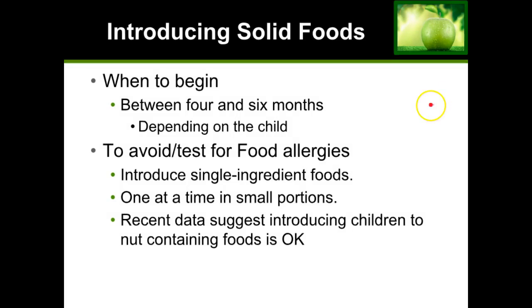Introducing solid food should begin between 4 and 6 months. Depending on the child, you'll know when your child is ready for solid foods.